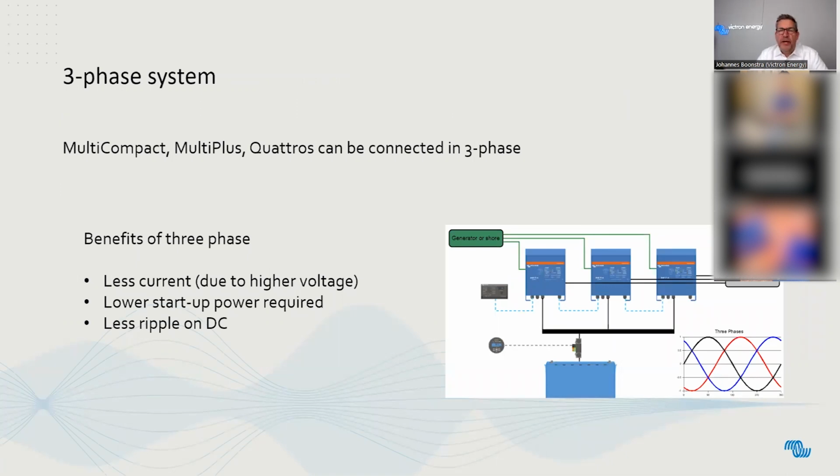A 3-phase system, which is actually quite common in hybrid generator systems, is a system where the units are connected each per phase. So you have 3 legs in a 3-phase system. Each leg gets its own unit, and these units are 120 degrees shifted from each other. That means they still produce 230 volts if you have a 230 volt unit, but between the legs, so between the first unit and the second unit, you have a higher voltage because the voltage is out of sync. That means you have 230 and also 400 volt in this case. That 400 volt means that you also have less current. That means it's easier to install, so you can have less thick cabling, and also the start-up powers of high loads are limited because of that higher voltage.